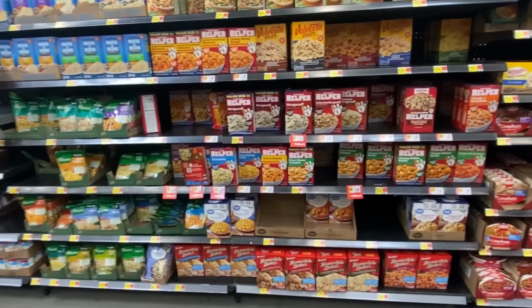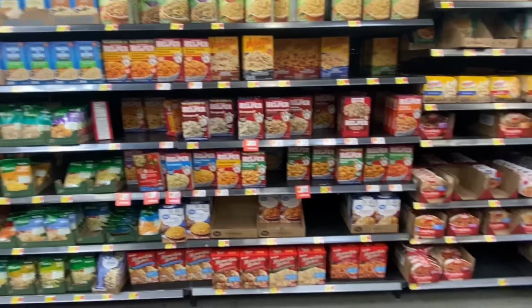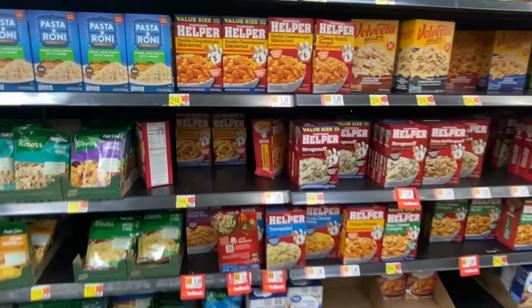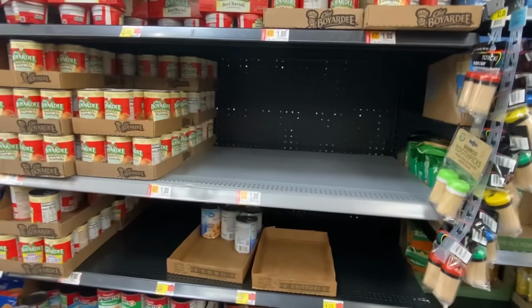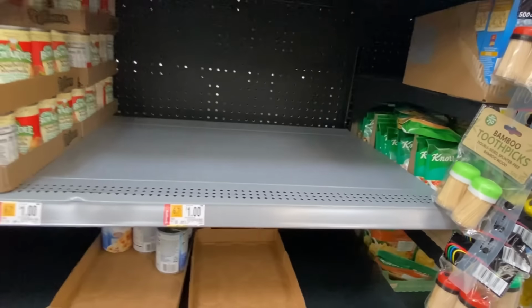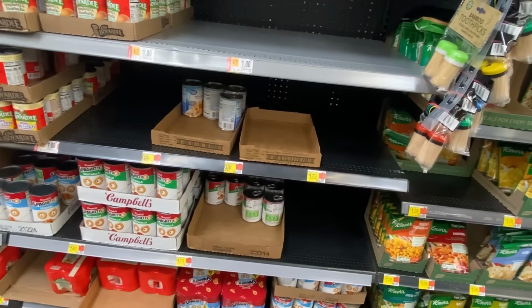Meals in a box that you can store for cheap. These Hamburger Helpers are $1.48, $2.48 for some of them. The value sizes are $2.48. Then a lot of their Chef Boyardees are missing right here. They are a dollar, but you can see a lot of them are gone.